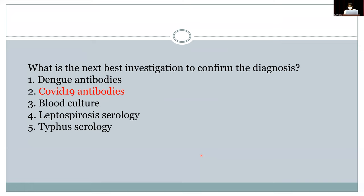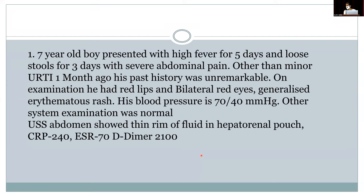That's right. And also, if you do the dengue antibodies, IgM may be falsely positive. Yeah, that's the other problem. And also about the thin rim, we saw in the majority of cases of MIS-C a thin rim because serositis is very common in MIS-C. That's not going to differentiate. But with the given high inflammatory markers, high CRP, ESR, that's right. So that point is also there.